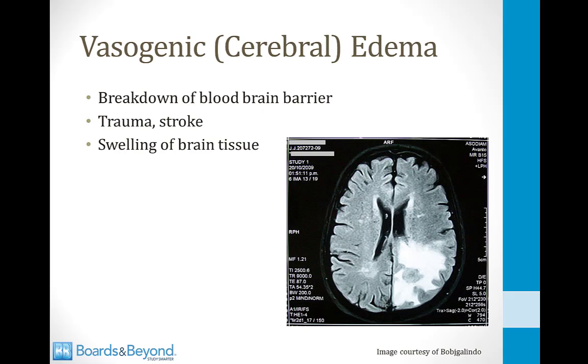The last thing I'll mention is vasogenic or cerebral edema, and this is an image of someone's brain, and the white matter here shows that there is cerebral edema. And when this happens, you have breakdown of the blood-brain barrier, and you're sometimes asked about that on your boards. You should be aware that in order for all that blood and fluid to spill into the brain, you need to lose the blood-brain barrier, and it happens after trauma and stroke.